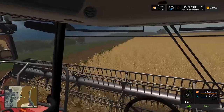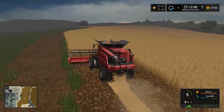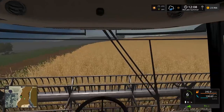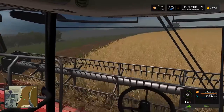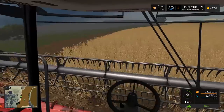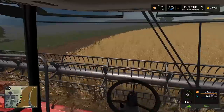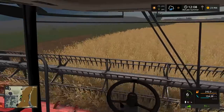Okay. I'm at 40%. I'm probably going to be at like 80% by the time I get to the end of the field down here. So I'm going to need the grain cart or gravity wagons to come run alongside me eventually. But there we go. This is going to be fun. I feel like we got a nice setup here. We don't got a crazy huge combine. We got a pretty nice combine, but nothing crazy big.